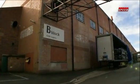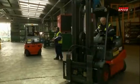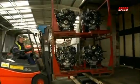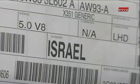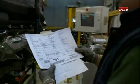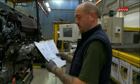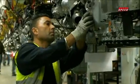The XK powertrain is built at a special section called B-Block. Designed at Jaguar Warwickshire, the engines are shipped into Castle Bromwich. A quick scan links them to their intended vehicles. So you can tell it's going to the USA. It's NA, which is normal aspirated, and this is going into a sports car. So some lucky customer in the USA is going to get this. The engines are loaded on a hoist and moved down the line to get components.